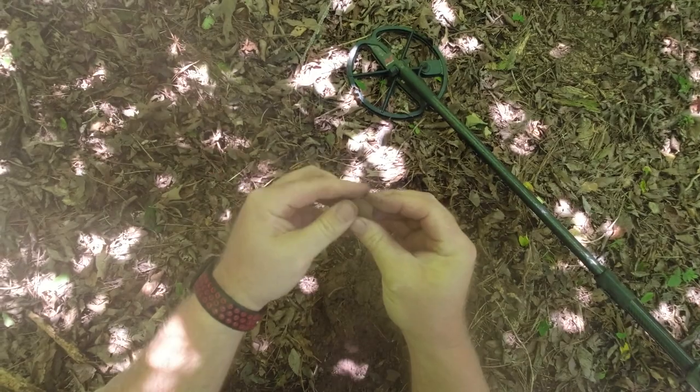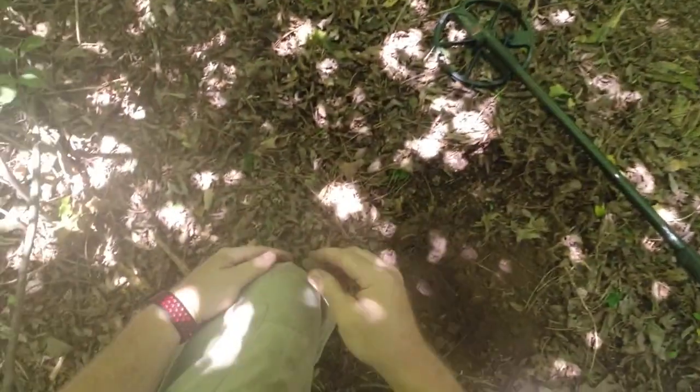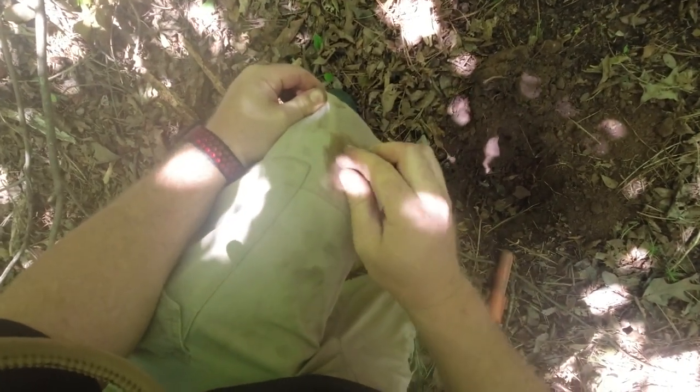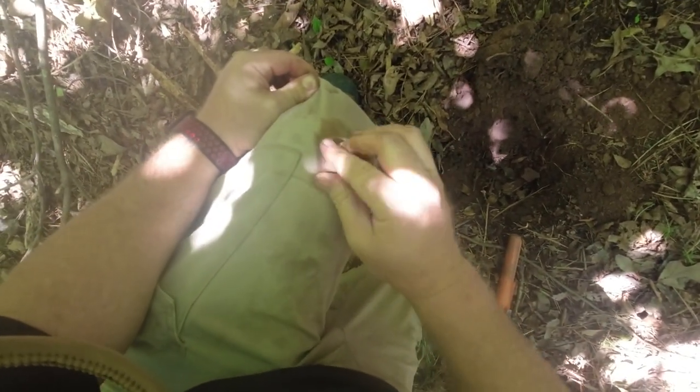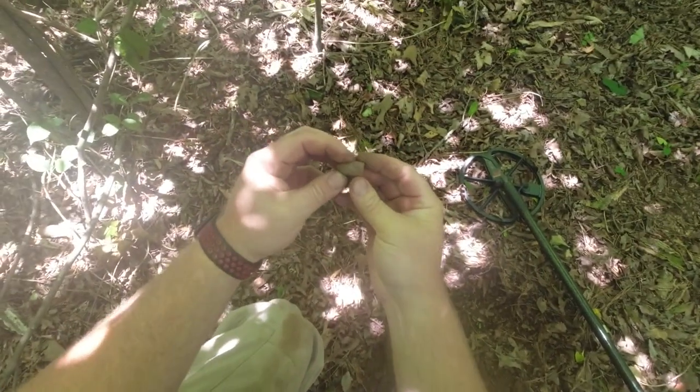Drop one too. And that's an odd looking one. Let's see what this is. That might be an infield.